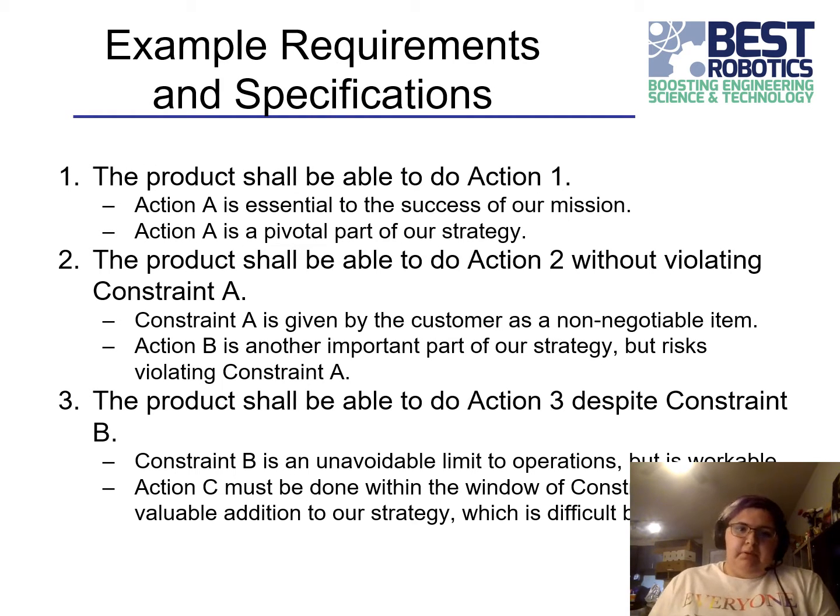So a couple of examples. The product should be able to do action 1. Action 1 is essential to the success of the mission, and action A is a pivotal part of our strategy. The product shall be able to do action 2 without violating constraint A. Constraint A is given by the customer and is a non-negotiable item. Action B is another important part of our strategy, but risks violating constraint A.